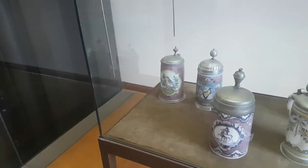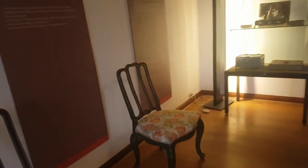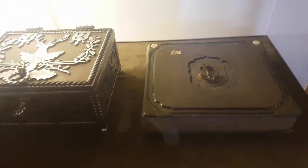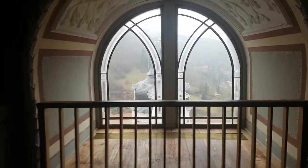Some real, real old-fashioned beer jugs. And then right here you have a modern lift. Old meets new. Some jewelry boxes, book. Okay, yeah, we have a chapel. Okay, we're not allowed to enter there. Yeah, we've got a beautiful foyer here.